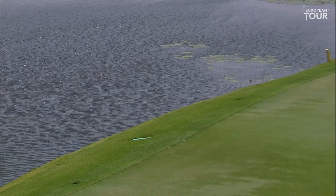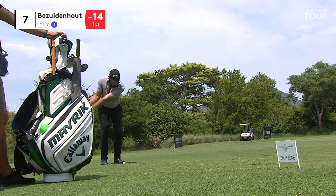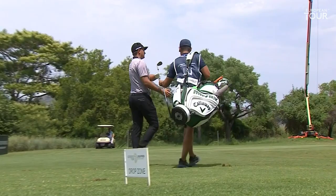Such a bad, bad mistake. After all the great work he's put in the first six holes. But now he's hitting his third at the par 3 seventh. Just get out of here with a bogey somehow. Just ensuring he didn't get it in the drink again, because that could have been the end of everything.